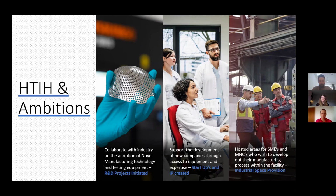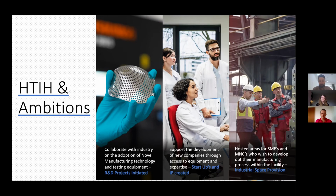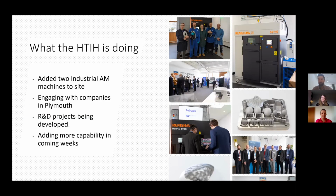But as part of our initial jump, the first thing we've done is we've managed to get some machines in place, which is always great. So from the outset, the guys managed to get a tender done for a lovely large metal 3D printer. So the Renishaw 500S that currently prints in titanium, and then what came along with that was another machine called the 400, which actually prints in stainless steel.